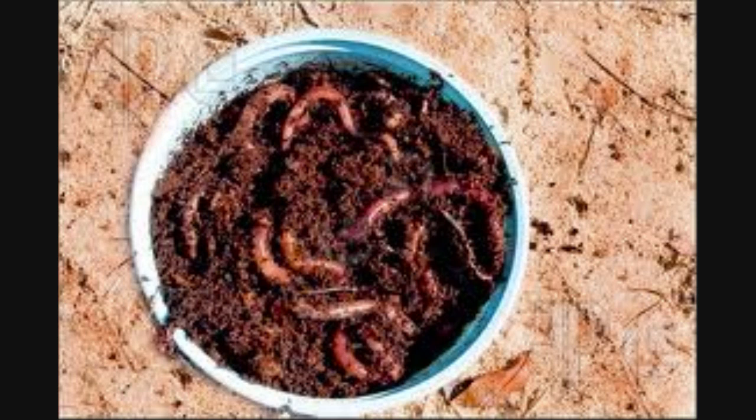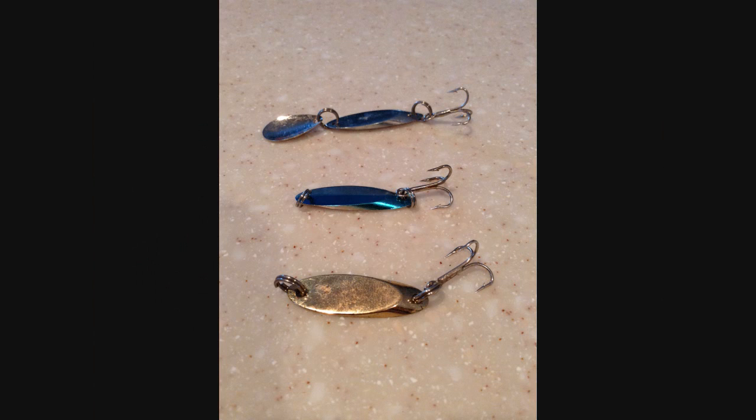I have seen a lot of times when I've pulled worms out and they are dead as a doornail because they've been in the freezer for a long time. So maybe pull from the back and make sure that they're lively and not just a bunch of mush, because that sucks to get out there and realize that your worms are dead.